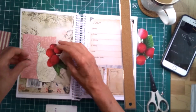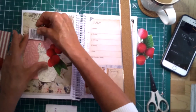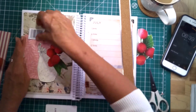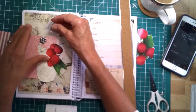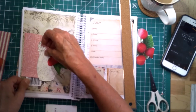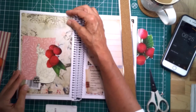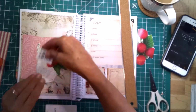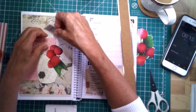Am I getting everything too low on the page, though? Let's think this out, Sheila. I don't know what else I would put up at the top. I have a tag yet. But I could, or, oh, I should have put that up higher. Then I could have had this down here. See, I get hasty and think I'll just do it, and then I get frustrated with myself.